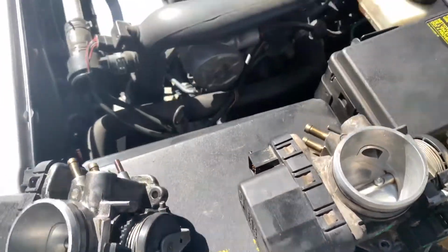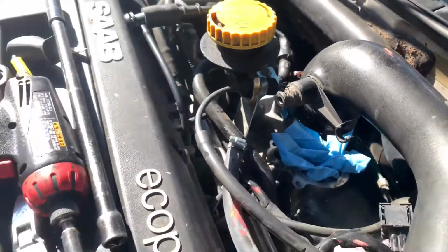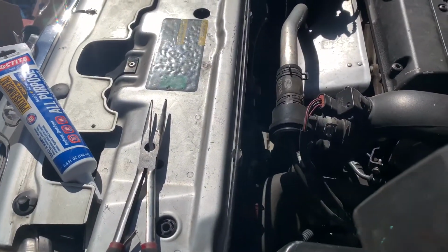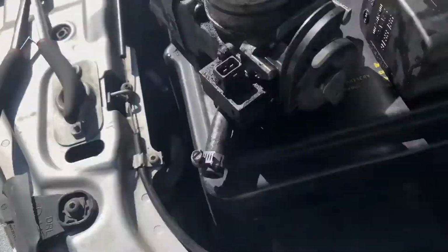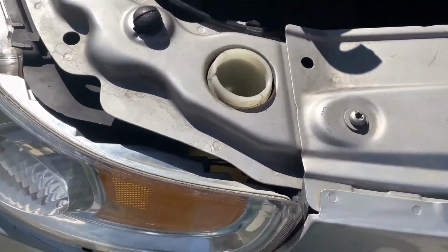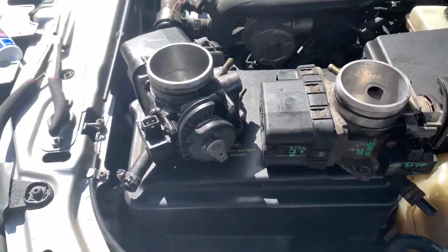So that's what I'm gonna do. This is what I did in case anything falls into the engine. I want to make sure everything stays clean. So all right, I'm gonna replace it and see how it works, if everything goes good. All right, I'll let you know how it works. Peace.